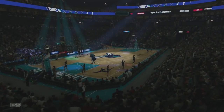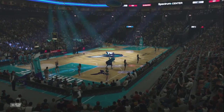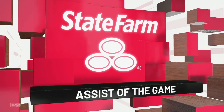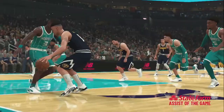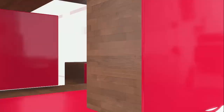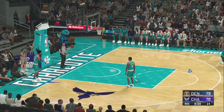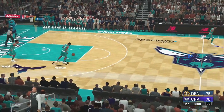And a moment now as we take a look at our State Farm assists of the game. And I'm glad this was the pick because I love this pass. Such a great dish. That's what I call court vision. Yeah, and with the accuracy to go along with that vision. I mean, he put the ball in the absolute perfect spot. That's how you orchestrate it.